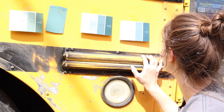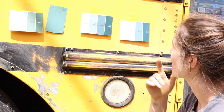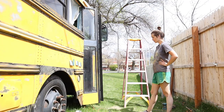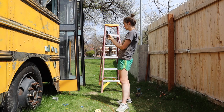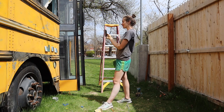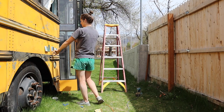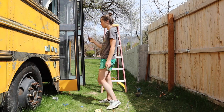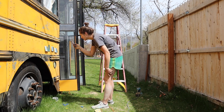So these are my options. They're all almost the same. Hello. What are you doing? I'm trying to decide what color to paint my bus. So I was thinking maybe that one. But I also feel like these all just look kind of grayish out here. Can you see? Yeah. I'll have to buy some paint samples. I couldn't decide based on those tiny little things.